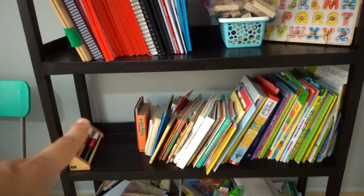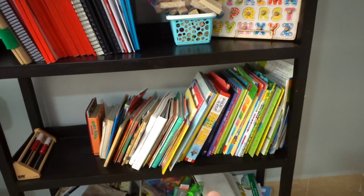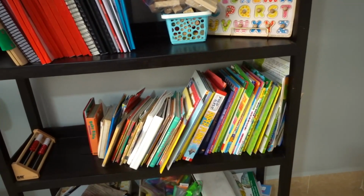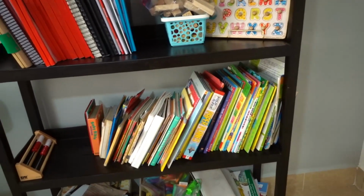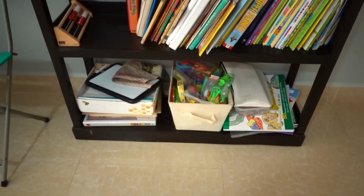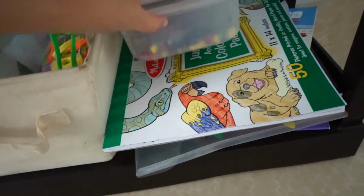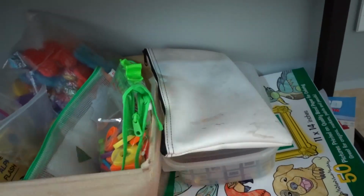Okay, then down on the next shelf, this counter goes with their math, the Good and the Beautiful math that they're doing, K. Then it's mostly like storybooks, picture books, stuff like that. And then in the back is like activity books or bonus books, fun books, mazes, different stuff like that. And then the bottom shelf is, over here this is all coloring books, and in here is crayons, and then in here is pencil crayons.